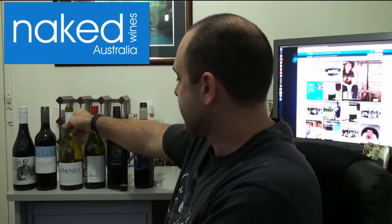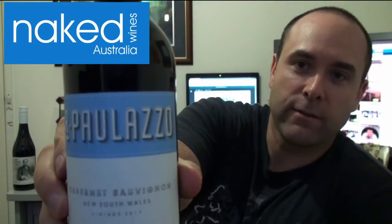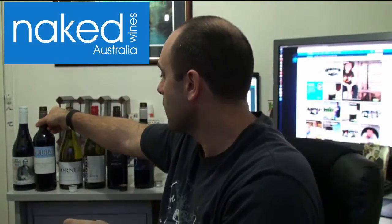And moving along, now I'm not going to pronounce this one very well at all. Plaza, is that right? What do you guys reckon? Is that a Palazzo? Palazzo? This is a Cab Sav 2013. This one's very rich, if memory serves me correctly. I've also had a bottle of that in the past, and that also went down very well.